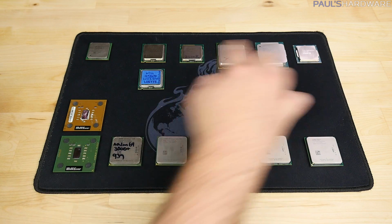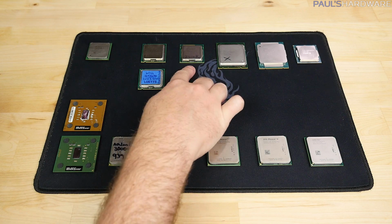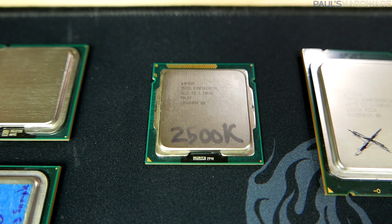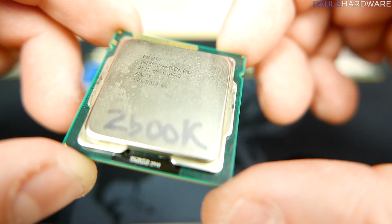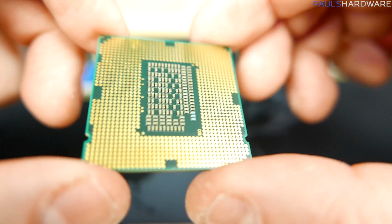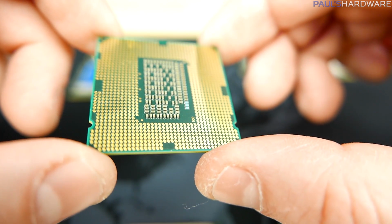Now, I am skipping a few generations in between this lineup of Intel CPUs over here because I don't have them all, but this is a 2500K. That is a Sandy Bridge CPU. This is actually the second generation Intel Core CPUs, but the 2500K has a soft spot in all of our hearts because it had amazing performance, fantastic overclockability, and it was reasonably priced. It was like $215 or so, I think, when it launched.